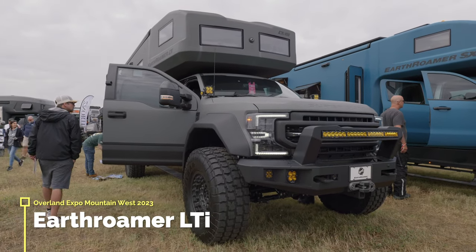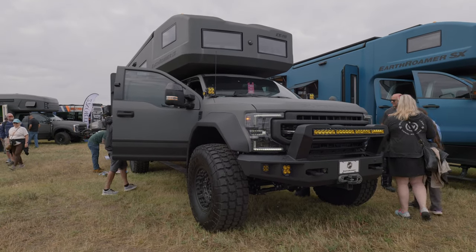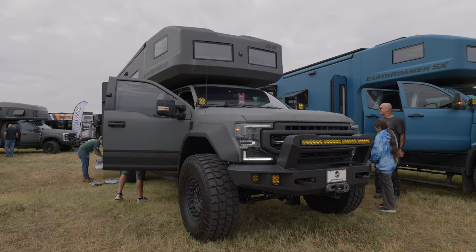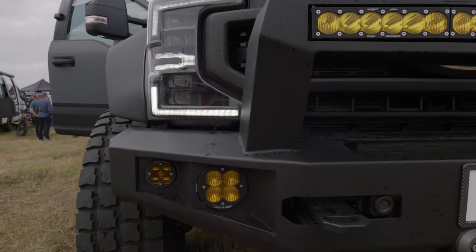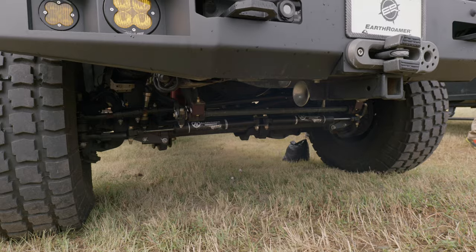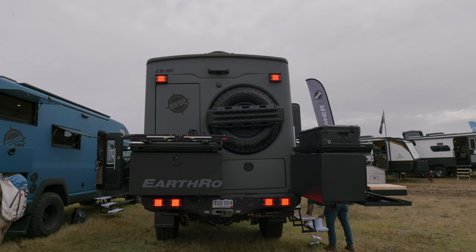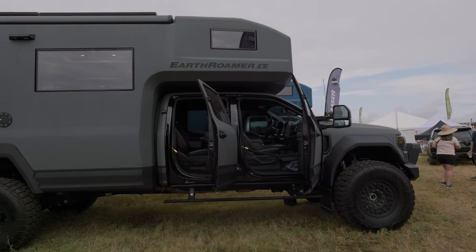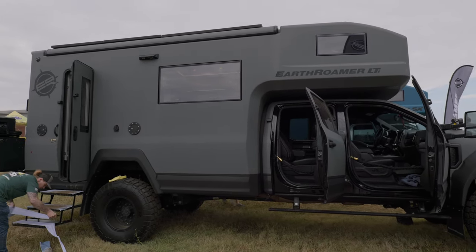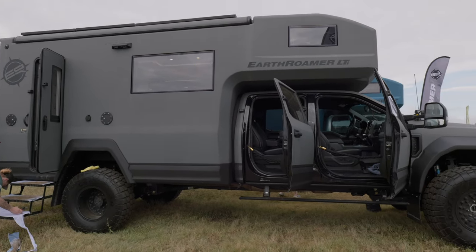This is the Earthroamer LTI, and I'll go ahead and tell you that these run for a final price in the $775,000 to $840,000 range. This is top tier fancy overlanding with a giant 4x4 RV with massive wheels and storage for days. This will probably not work very well on the tight roads of most Mexican towns, but you will look sick driving this through Telluride, Colorado.